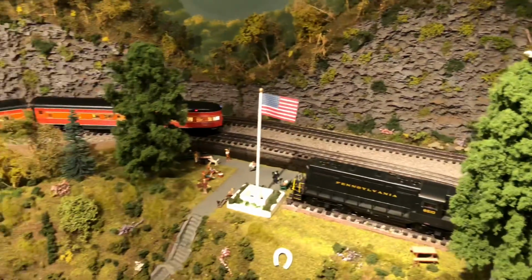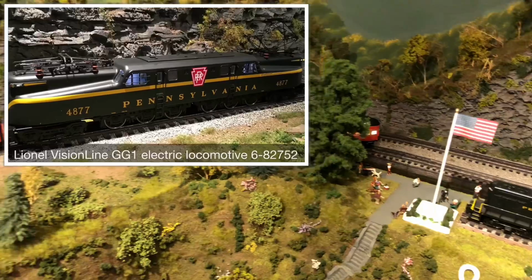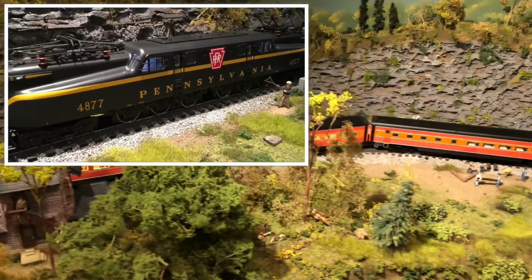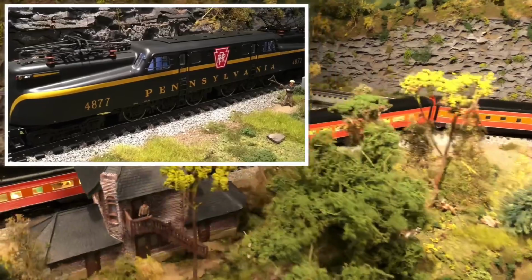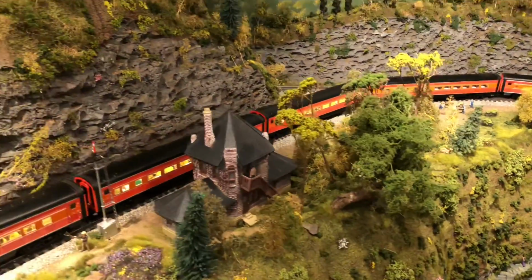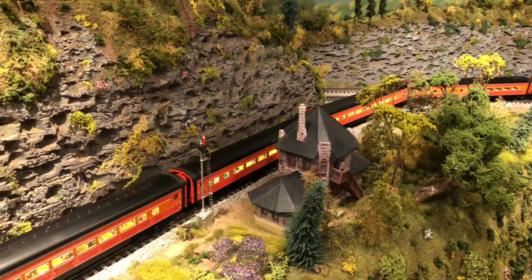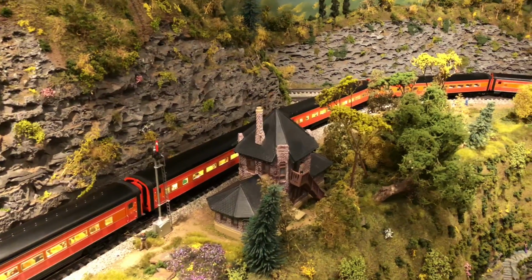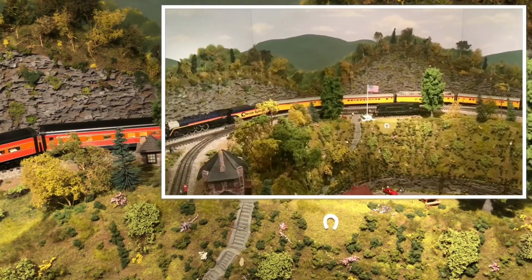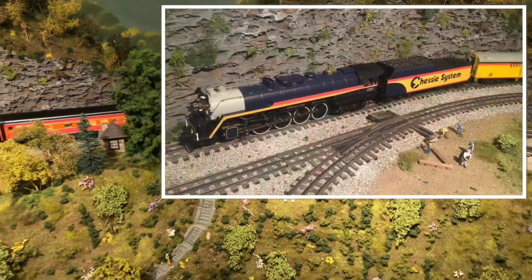The next engine was the Vision Line GG1. I just really wasn't running it much, so I decided I could get about $1,000 for that engine, and I let that one go too. Even though it's Pennsy, I just wasn't using it that much. The Premier Chassis set was the next set to go.